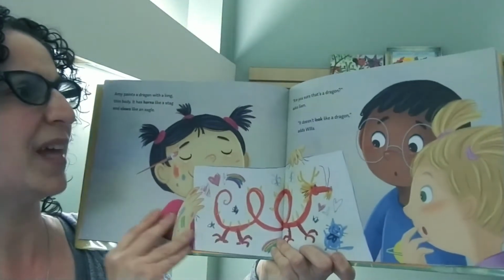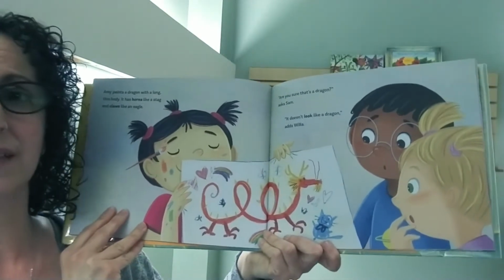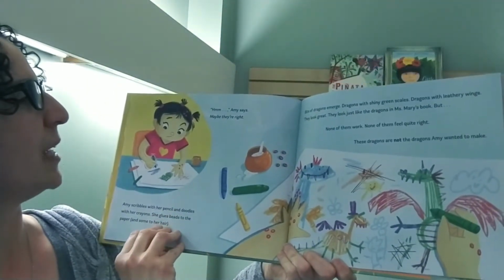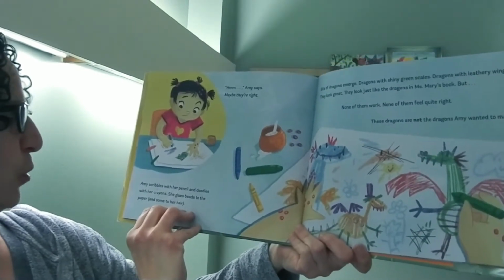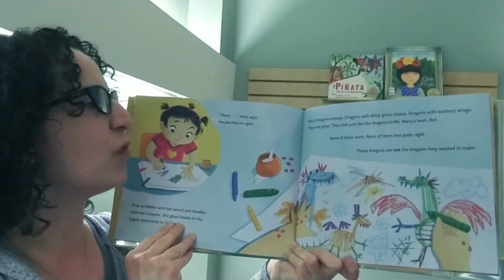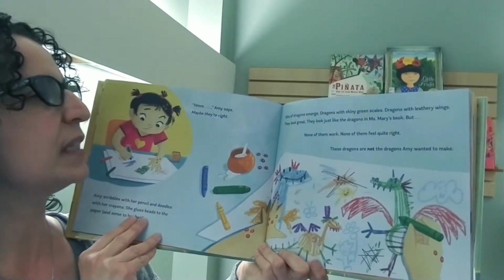"Are you sure that's a dragon?" asks Sam. "It doesn't look like a dragon," adds Willa. Amy says, "Maybe they're right." Amy scribbles with her pencil and doodles with her crayons. She glues beads to the paper and some to her hair. Bits of dragons emerge. Dragons with shiny green scales, dragons with leathery wings.